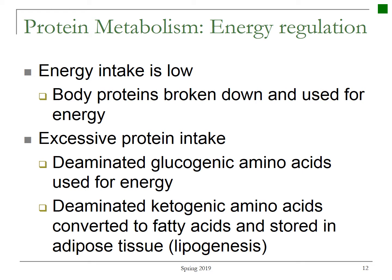When protein intake exceeds the body's needs, and if the diet is adequate in energy, the amino acids are deaminated. The glucogenic amino acids are used to make ATP, while the ketogenic amino acids are converted to fatty acids and stored in the adipose tissue in the process of lipogenesis.